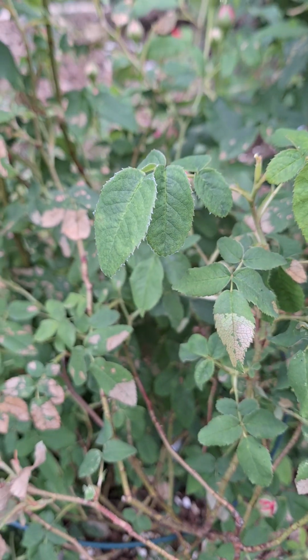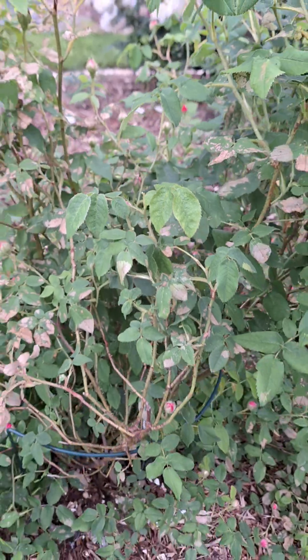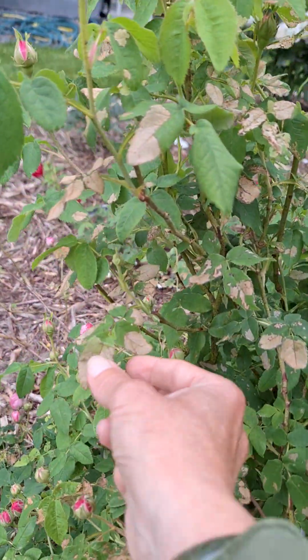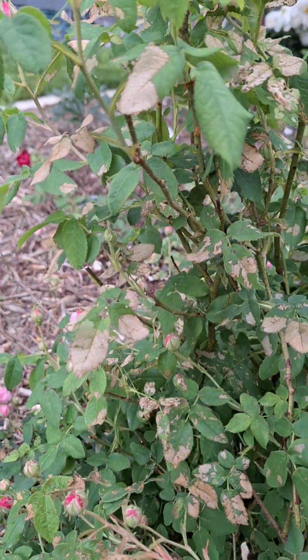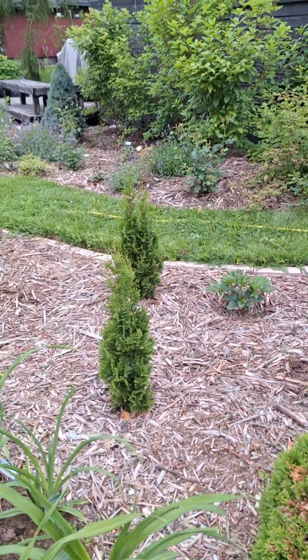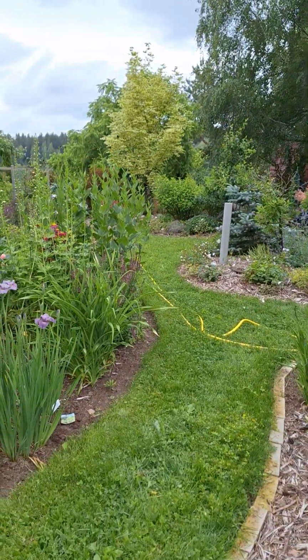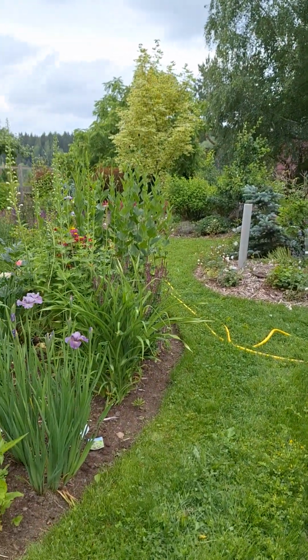I just usually brush them off and let the ants hopefully eat them if they are down there doing their jobs. No beneficial pests. And no real hard rains. We haven't had any real hard rain.